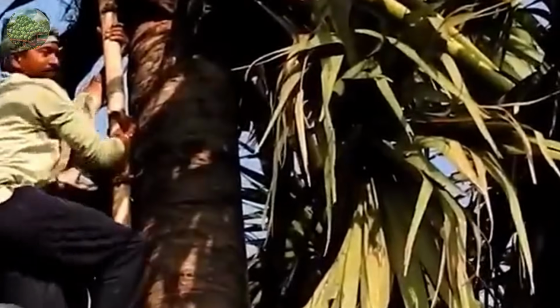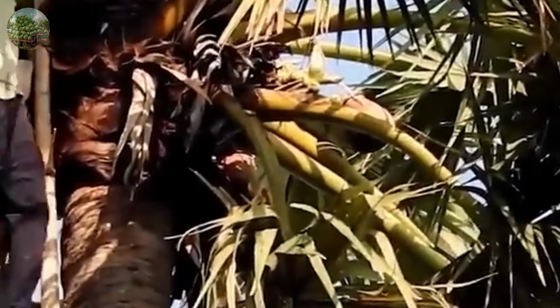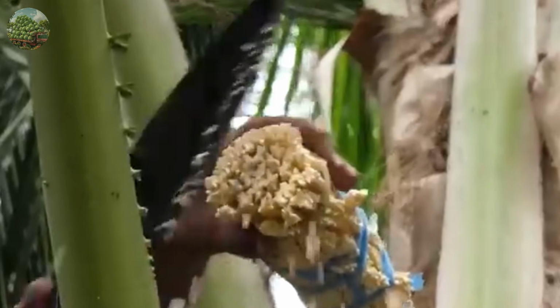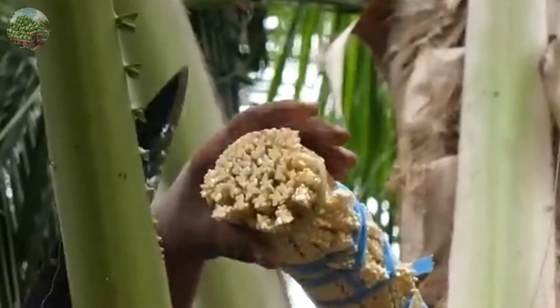Skill and courage, as it involves climbing the tall trees, often over 30 meters high. In India, toddy tapping is a tradition. This process is repeated on several trees, which are often connected by ropes, allowing the tapper to move from one tree to another without descending to the ground.